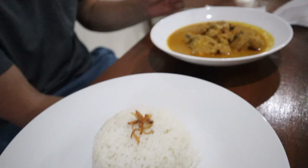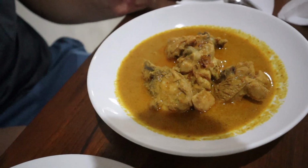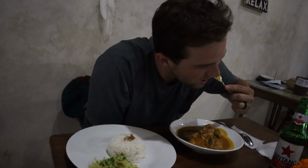So, I got the chicken curry. It comes with the chicken curry, obviously, and then some bean sprouts and some rice on the side. So, I am gonna try this. Oh yeah, that's very good. Yeah, that is very, very good.